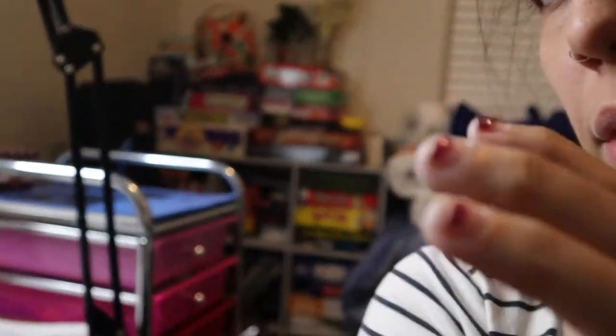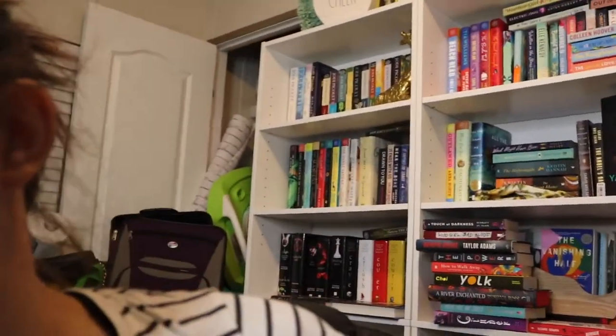And just like that, we have a clean desk. Now, the problem is I have too much stuff in this office. If you look, we don't have enough storage for things. So I'm going to try and make that look a little prettier. But honestly, that's not the end goal here. The end goal is the bookshelves. And my husband is going to help me organize them in just a second.